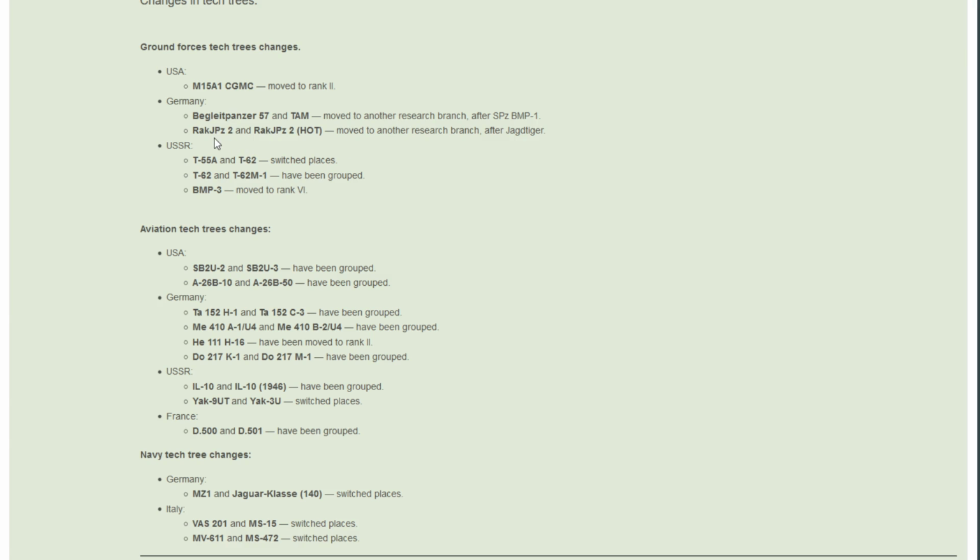Also, they are moving the Raketenjagdpanzer 2 and also the Raketenjagdpanzer 2 HOT to another research branch after the Jagdtiger. So it feels like they're swapping these two branches around, which is kind of interesting. I suppose that makes more sense. You have a light tank part of the tech tree, and then you have a tank destroyer part of the tech tree, so it makes a little bit more sense than just kind of higgledy-piggledy all over the place.